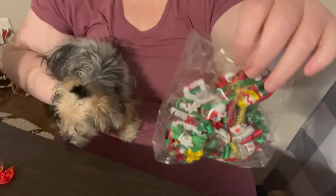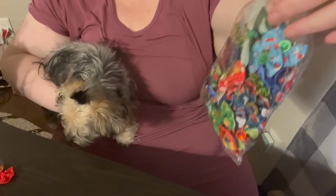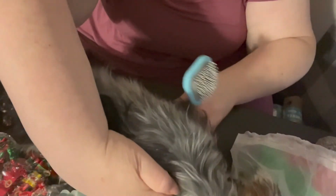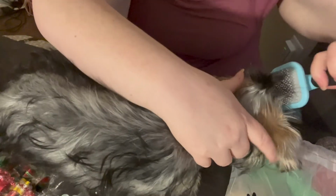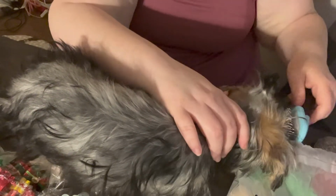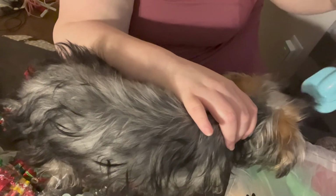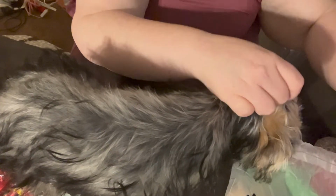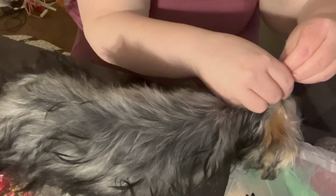And I got these, which is hair bows. And there's even hair butterflies. And these things to put in her hair. And even flowers. These were the Christmas variety. But all I do is take her hair and brush her hair up. Make sure you get all the knots out. Her hair knots up so much. I'll be glad when it's time for her first groom, because I hope her hair will stop knotting.